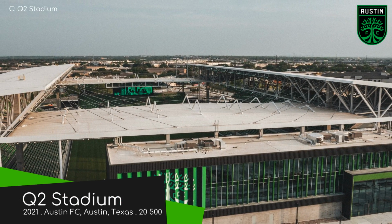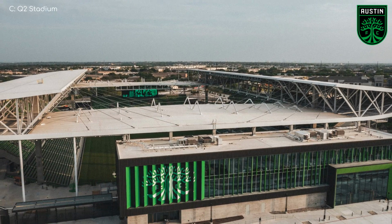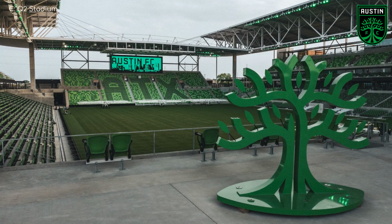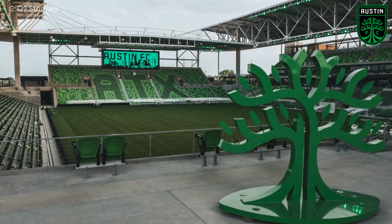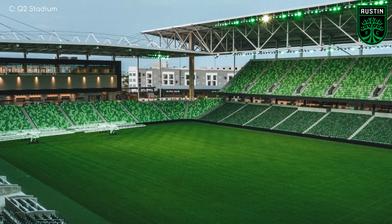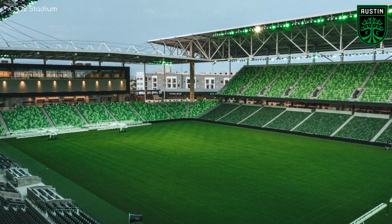Q2 Stadium. It's perhaps my favourite of the brand new stadiums. It's a stunning piece of architecture with its origami style roof, beautiful green seats, and I like how they've kept these sections open for a bit of airflow and natural light. Oh no, I'm beginning to sound like an interior designer.